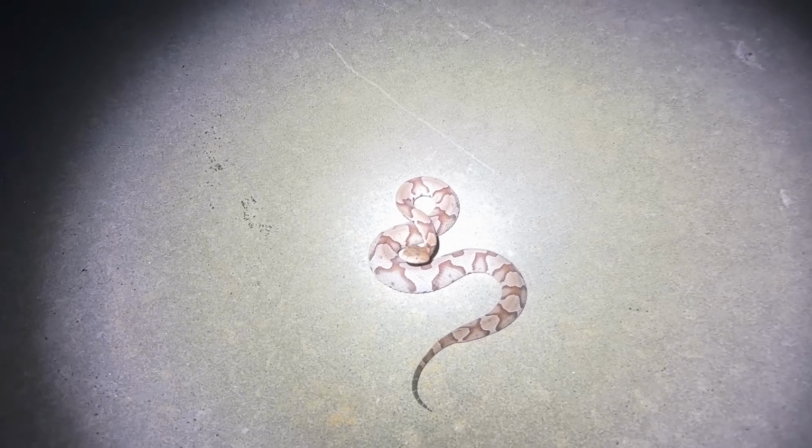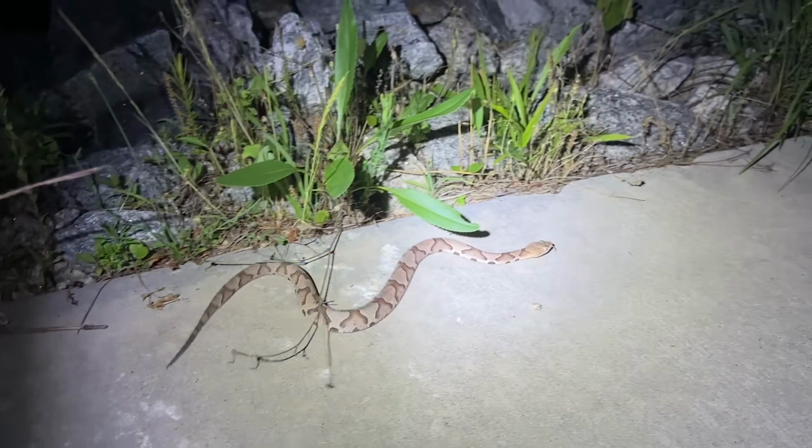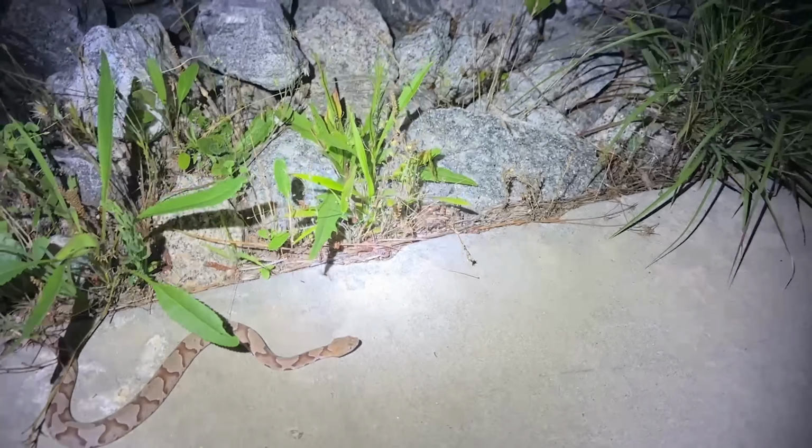Oh, a copperhead. Don't go anywhere, little guy. This little guy is really pretty. Look at that. All right, we'll let him get off the path. Go on. Go on. Okay. Don't come after me, dingus.